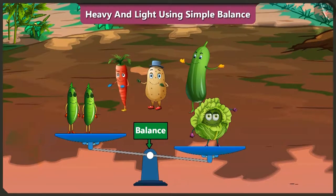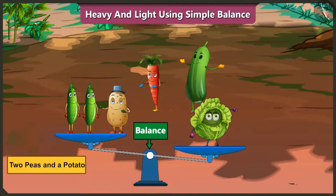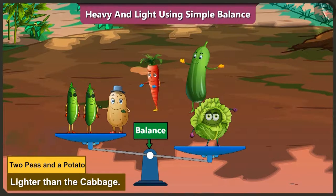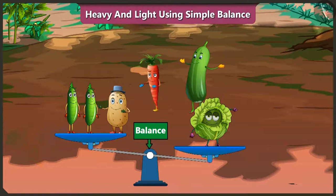Now the carrot climbed down and the potato has climbed the scale along with two peas. Oh, what is this? The cabbage scale is still down. So this means that the two peas and the potato are lighter than the cabbage. Cabbage is heavier than the two peas and the potato. What do you think, friends? Which all vegetables would be heavier than the cabbage?